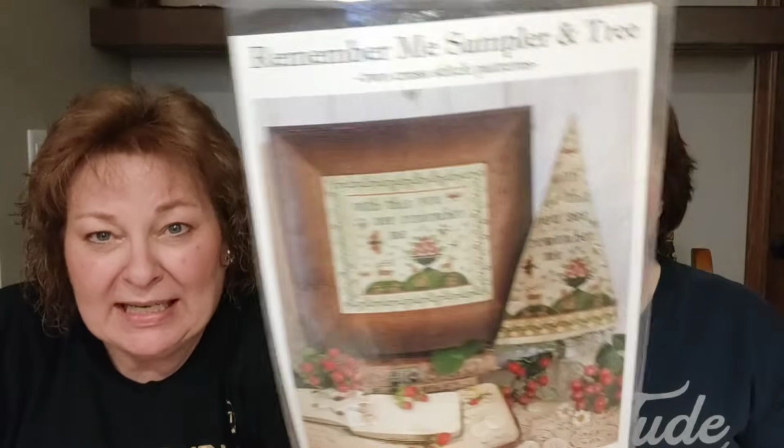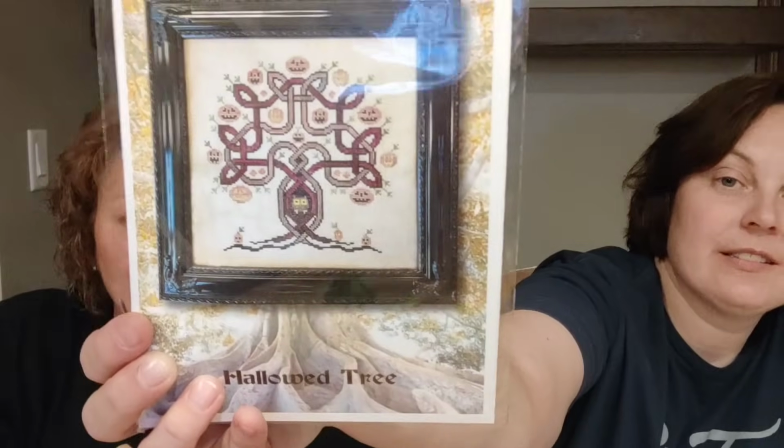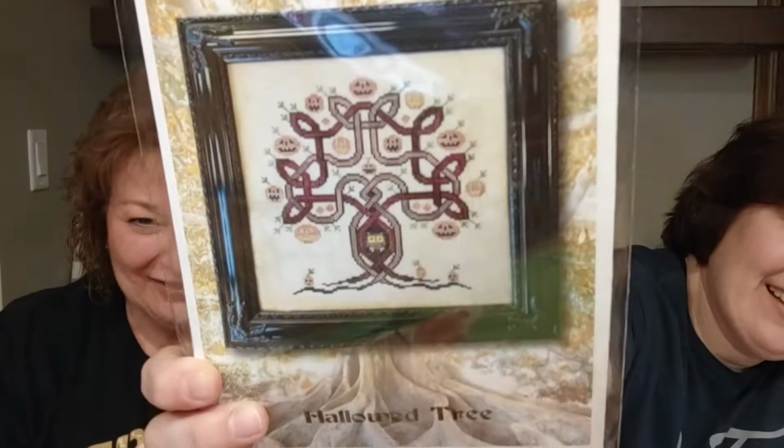Trying to give you enough time to write it down. Then moving on into Ink Circles. This is Hollowed Tree. And if you look closely, there's some pumpkins in there, some jack-o'-lanterns. Oh, and there's also an owl in the middle of the tree trunk, right? Oh, yeah. I think it's really cute. Yep. I like that one.